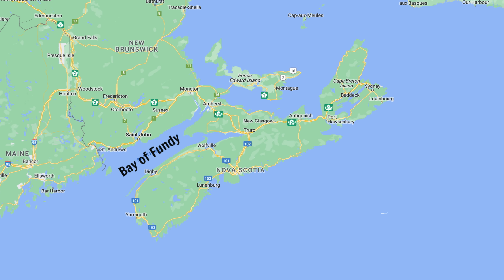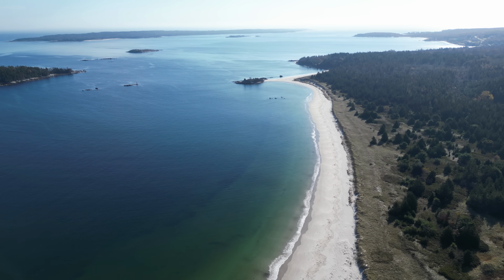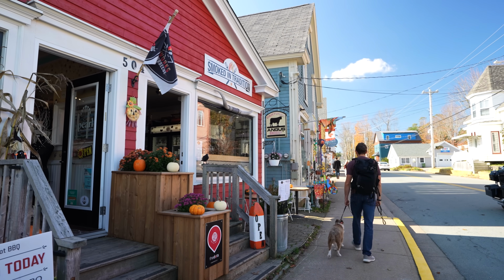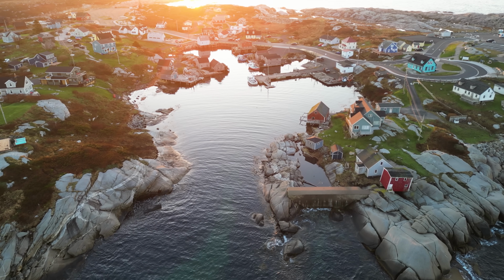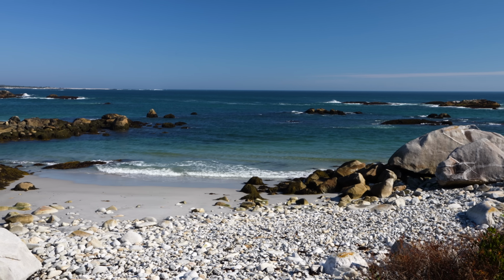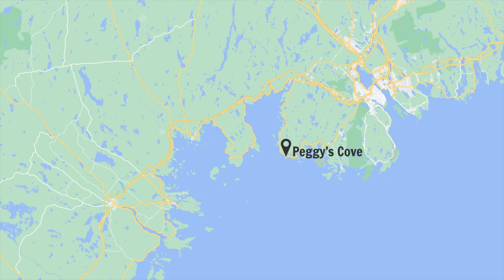Nova Scotia is surrounded by 4 major bodies of water and boasts 13,000 kilometers of coastline, giving it the nickname Canada's Ocean Playground. Over the next few days, we're road tripping around part of Nova Scotia's South Shore, a coastal area filled with charming and historic towns, beautiful beaches, and seafood. And first, we're heading to the iconic Peggy's Cove for sunrise.